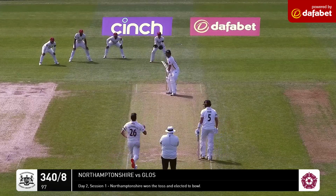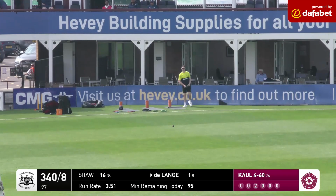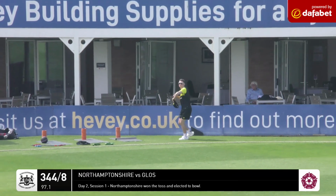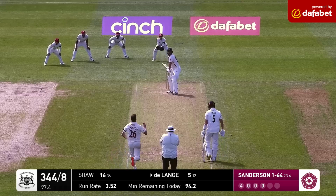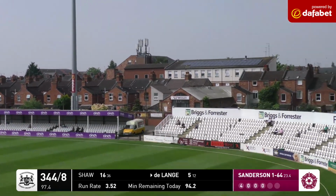Sanderson should be pitching this one up, looking to move it away. This goes too straight, tucks it down the leg side. It's going to be 4 runs for Marchant. Just turned around the corner. And a cricket ball. I don't have to imagine the cricket ball. Well, there's exhibit 1. Straight down the ground.